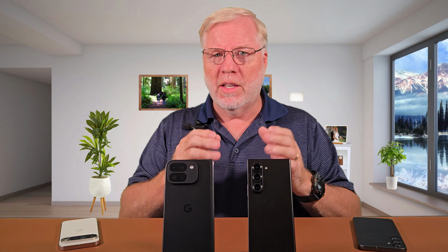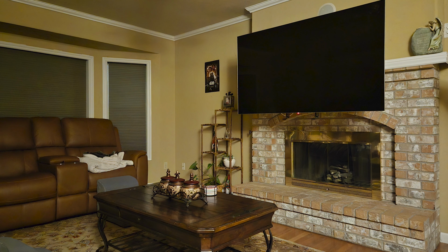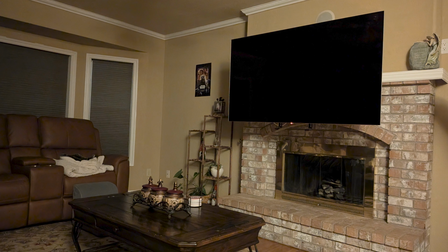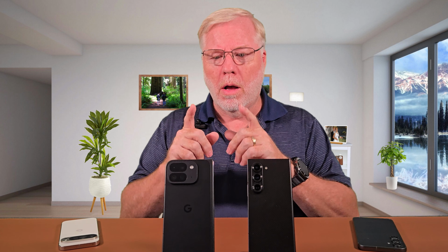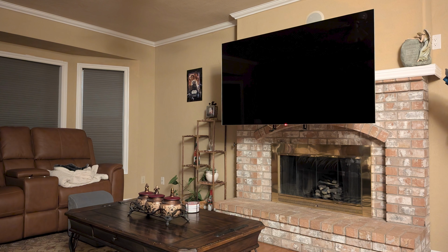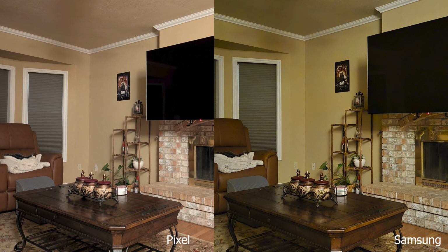Now, where these cameras separate is on low light. On low light, they really perform well. And the Samsung, what it does is automatically go into nighttime photo, which allows it to let more light in to get a clearer picture. Whereas on the Pixel, if you just take a photo, it takes it as is. You can see here, it's actually a darker area. However, you can turn on night shot on the Pixel Fold. And when you do that, there's no comparison. The Pixel Fold does outperform the Z Fold in the night shots.